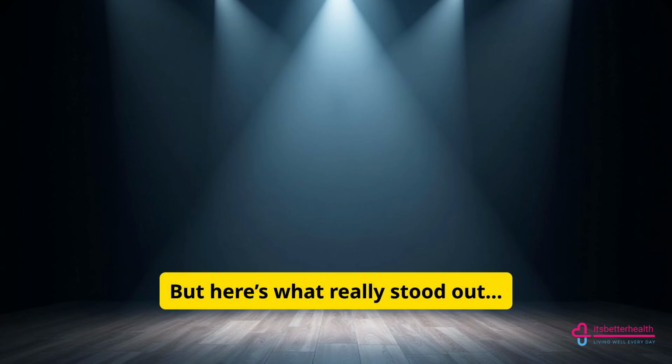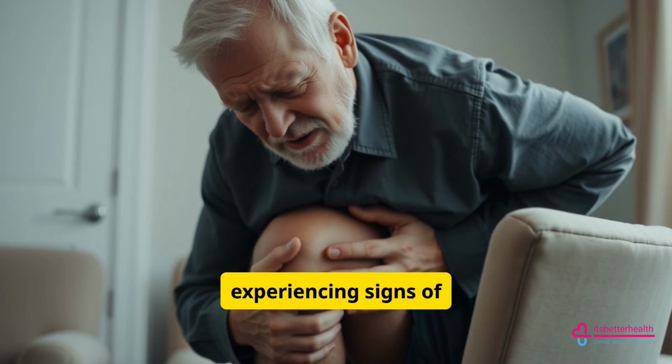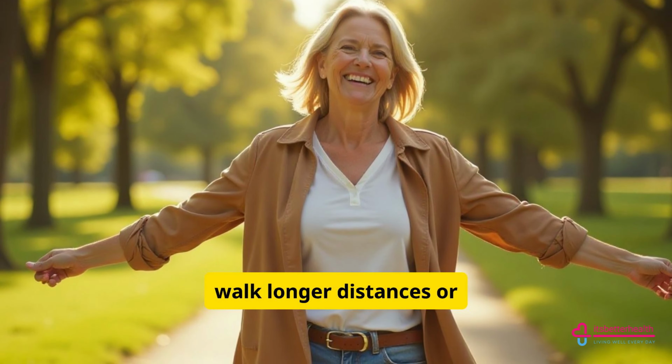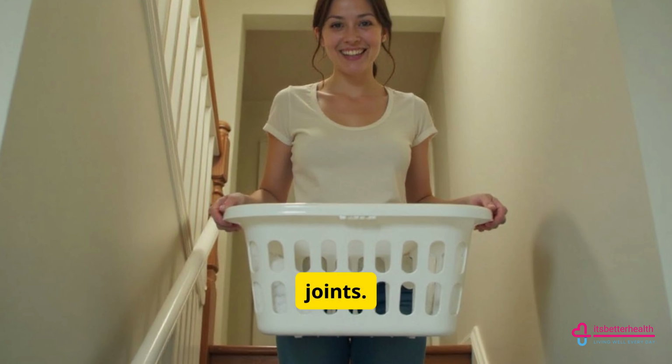But here's what really stood out. Those who were already experiencing signs of arthritis or stiffness saw the most dramatic improvements. For many, it was the first time in years they could walk longer distances or climb stairs without that sharp pulling pain in their joints.